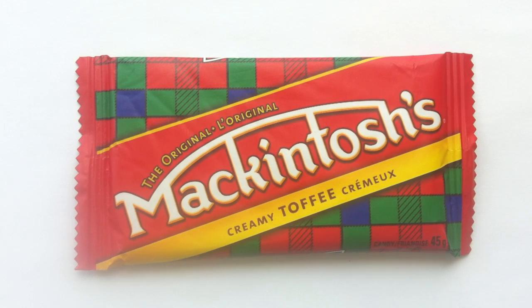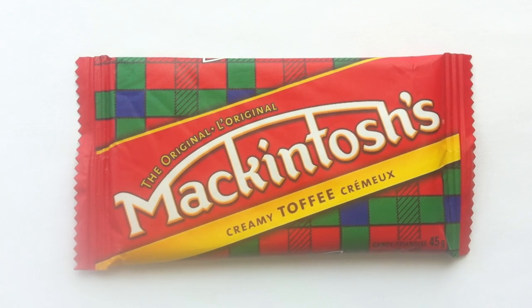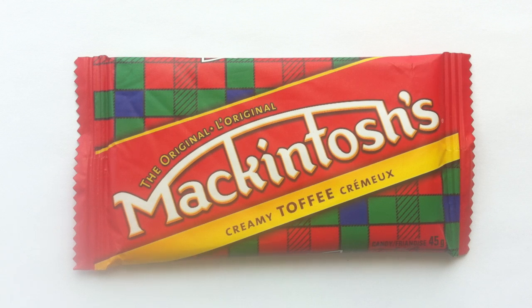Guys, hey, Jeff here with a review of Mackintosh's Creamy Toffee. Very exciting, maybe? I don't know if that's so very exciting. It's exciting, it's a thing. This is the original Mackintosh's Creamy Toffee, apparently, but not so much really.